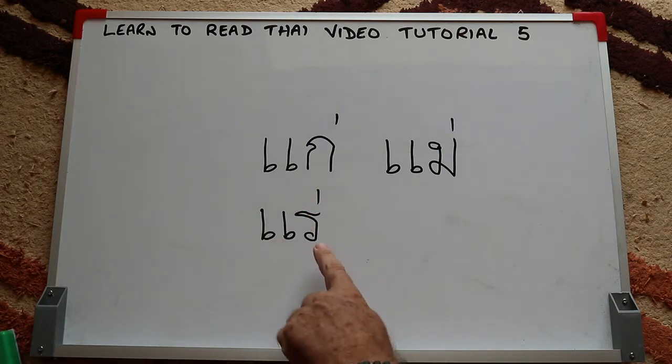So again, we've done this consonant already. This is the raw R consonant. Re, re, re. And that word means mineral.